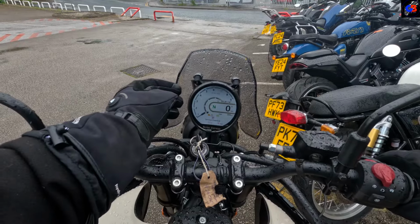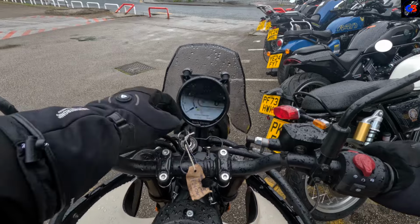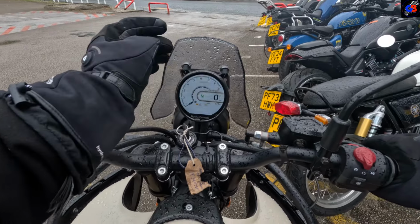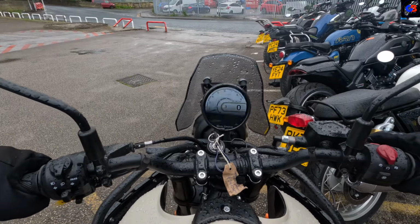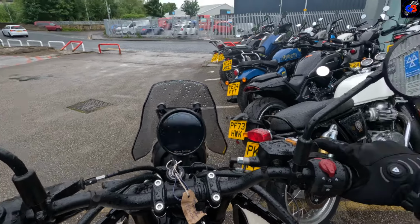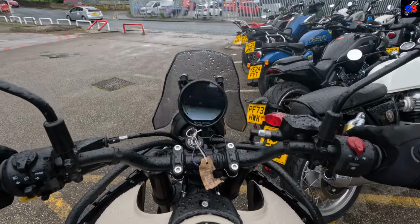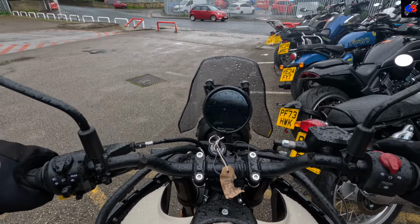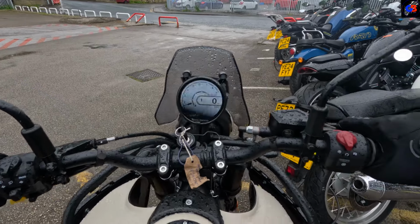Everything's nice and visible. You've got your rev counter going round, you've got your big prominent speedo, there's a clock, there's a temperature gauge, we've got gear indicators. What I will say as well with these bikes, I've always thought the 411 was a good seller, but you walk in that showroom and they've got these bikes lined up and every single one of them has got a sold sign on, so they're obviously selling very, very well.